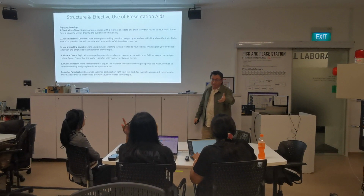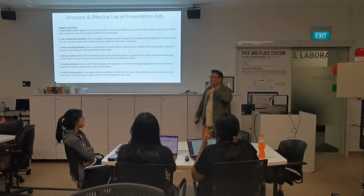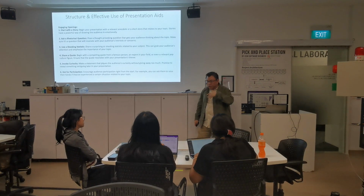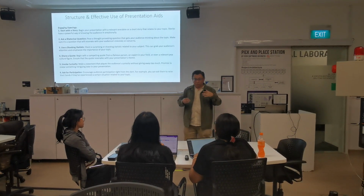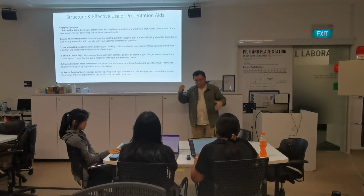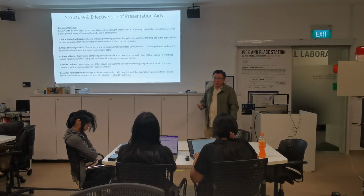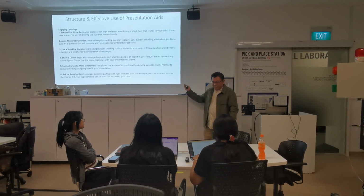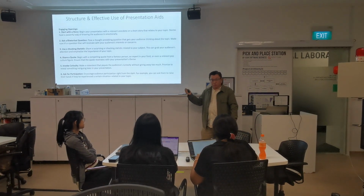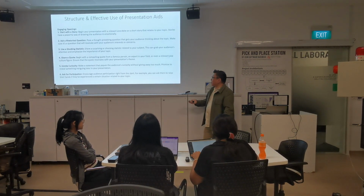So that's one way. So these are some methods of opening, and why do we do this rather than, ladies and gentlemen, today I'm going to talk about this? So it doesn't appear that flat, right? So we do this method. You find your own style, right? It's not necessary that you use what we present. You just find your own style. Okay. So that's opening.